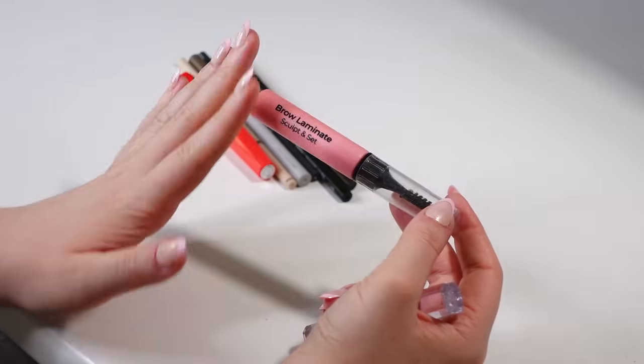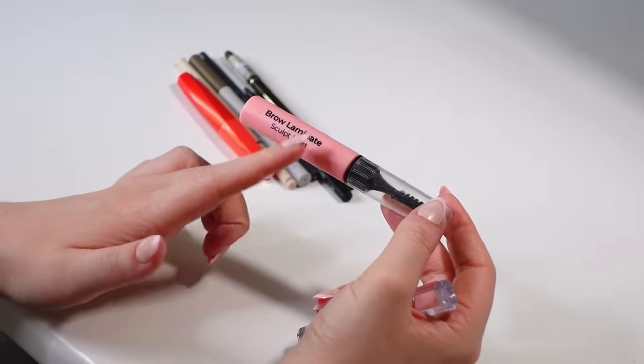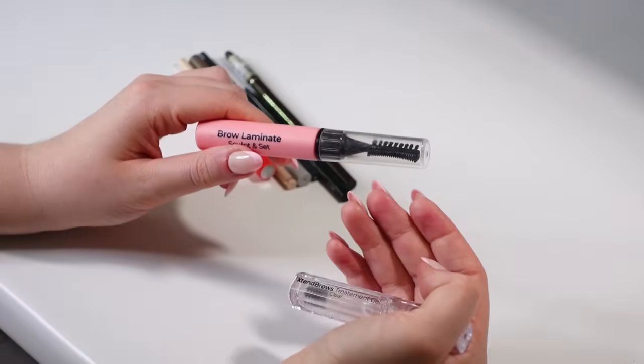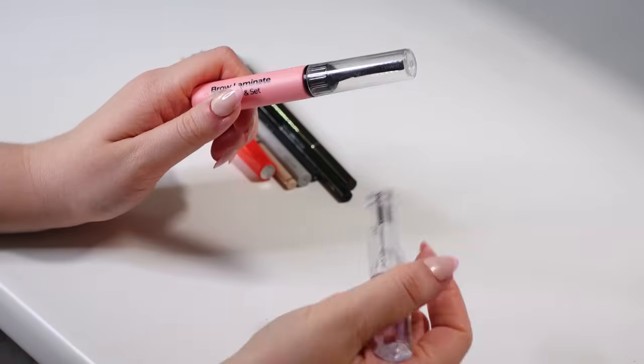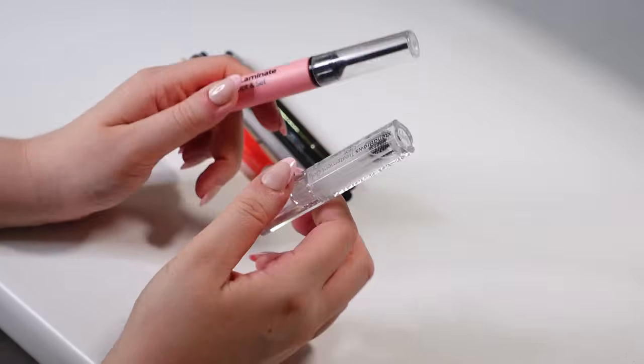I don't normally do my brows first. I normally do my base first and then do my brows. But with this product, I tend to do my brows first. So I like the formula and the formula is really great at what it does, but this one just works a little bit better for me in terms of how I like to do my makeup. But I like them both.